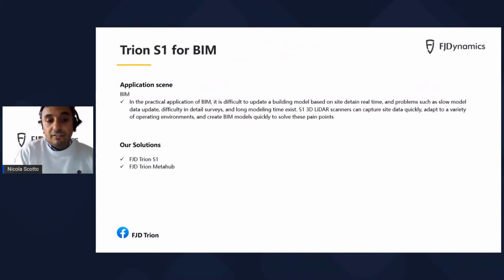Okay, the first application case definitely is BIM. Most of you know that BIM stands for Building Information Modeling, which is more and more used to visualize projects and to support architecture activity. And of course, to be successful in BIM, you need to feed the BIM with the 3D dataset that must be acquired quickly and accurately. And definitely the Trion S1, thanks to its hardware and software suite, is the right tool to spur the BIM activity. Next slide, please.